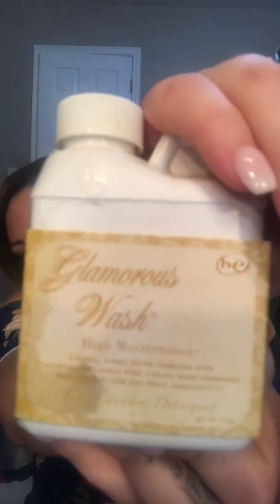My next item is also a laundry item, and it is this Glamorous Wash. My lighting is very bright on here, so I don't know if you're going to be able to see it. There you go. And it is called High Maintenance. This particular scent is. They have several scents. For those of you that don't know me very well, I don't have the ability to smell. Not sure why, I just never have. So I am completely dependent on other people telling me if it smells good or not. And that scent, I have had a lot of people tell me smells really good. So that's what I get.